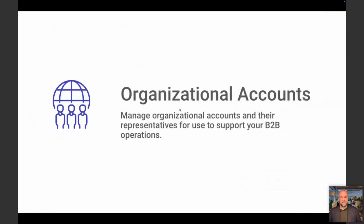So in B2B, organizations and trading partners are super important. And we introduced organizational accounts for you to be able to group customers into certain organizations. So they sort of represent a trading partner or a business unit that you work with. So you can manage the accounts for organizations and the representatives within those organizations when they do purchases and things like that. So it's kind of like the customer profile, but at a higher level.